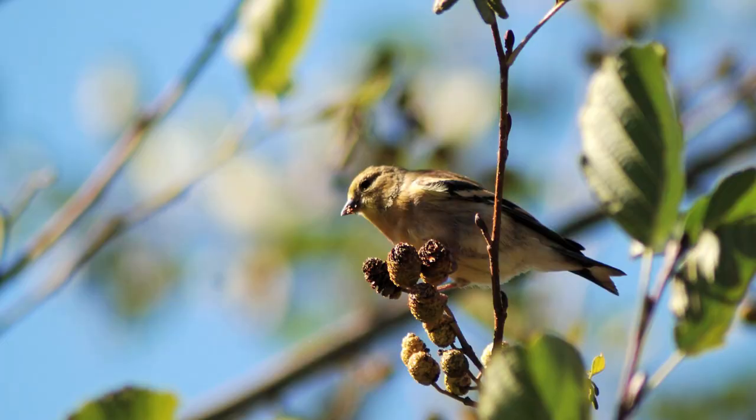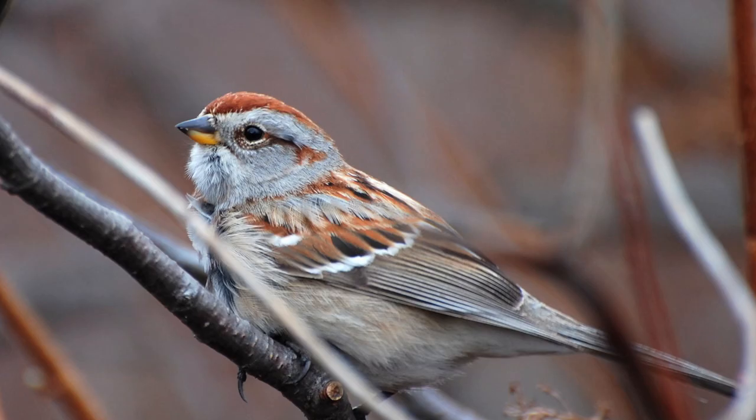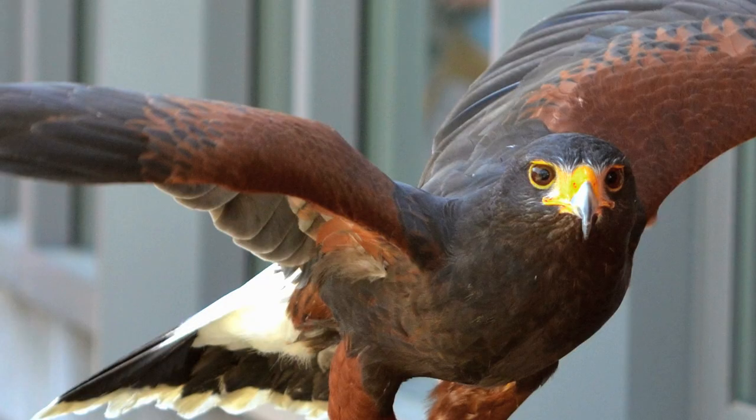Now that you've learned about some of the key feeding adaptations in birds, head outside and find some birds. Take a look at their beak, their feet, their feathers, and how they act, and see if you can figure out what it is they eat.